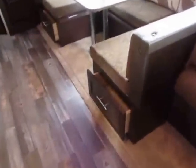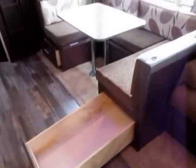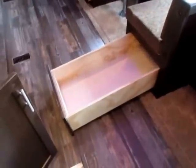Now, I left these little drawers out to help remind me, and it seems that it worked, to show you these massive dinette drawers that we have here. And you have one of those on both sides of this dinette. So if the kids are sitting there eating breakfast, lunch, dinner, playing a game, whatever, you don't have to make them get up and disassemble your entire dinette just to get to a little bit of storage. It's just easier.